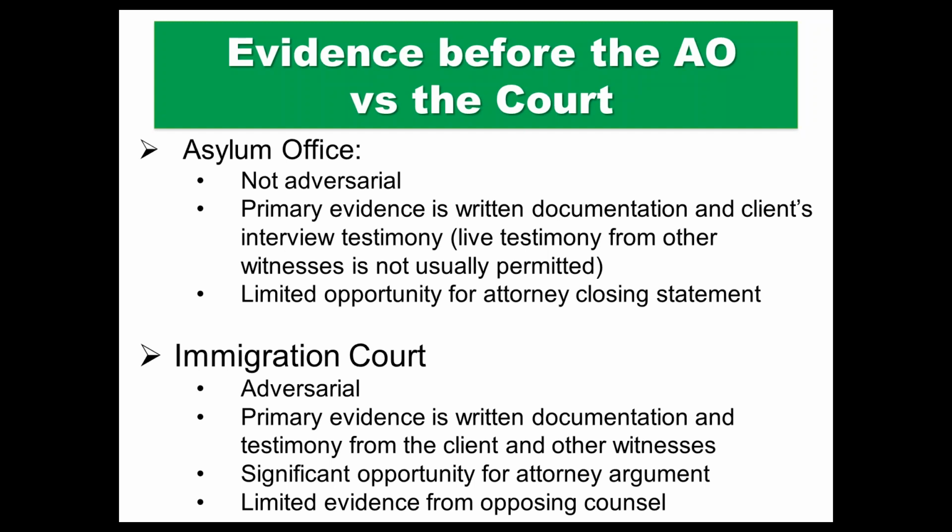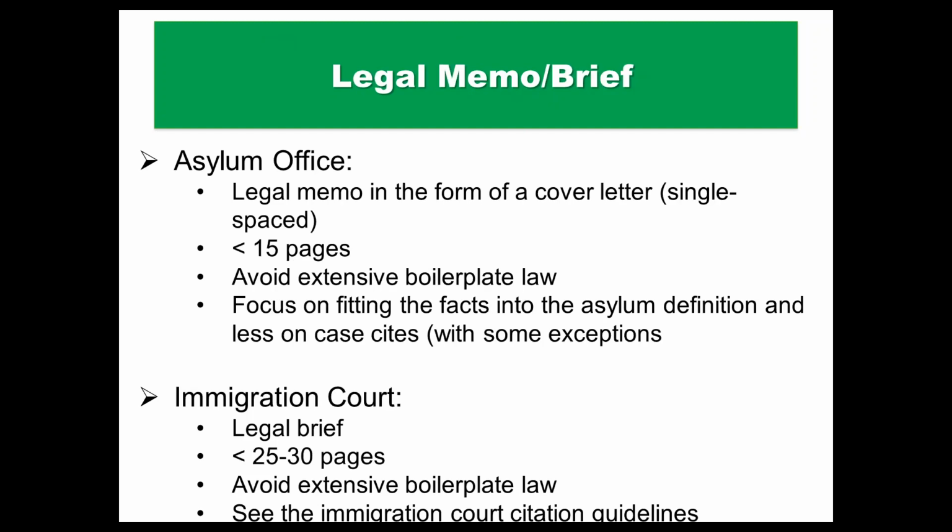So let's turn now to the next slide and talk about the legal memo or the brief. When you're before the asylum office, rather than submitting a full brief, you'll do a legal memo, which is more like a cover letter or a more truncated explanation of your legal argument.